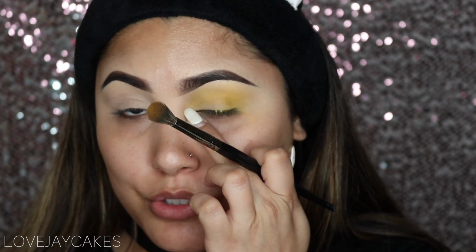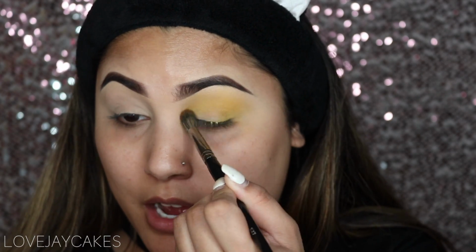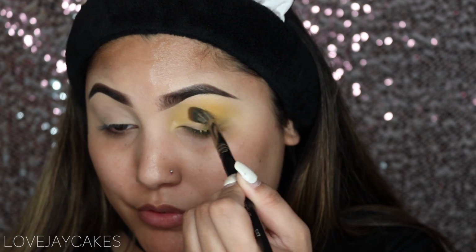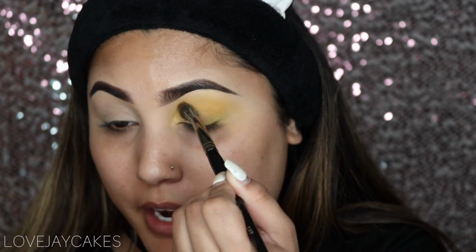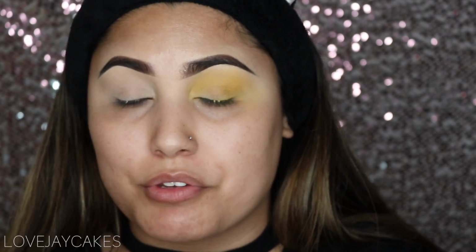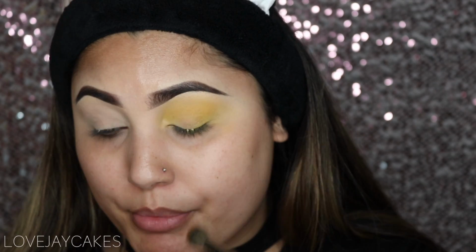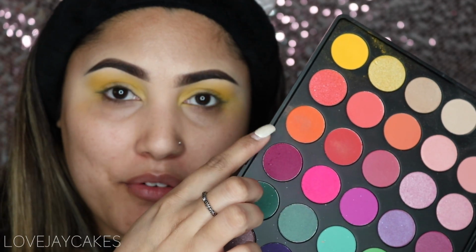It's okay if you go into the inner corner, because we're doing a halo eye, and it's kind of better to do that so everything just looks really blended out and nice. So again, since this is a halo eye, it's okay if you are a little bit messy during this process. Right now I'm just really building up that yellow color because I want that to really pop out. Orange shade right over here from the 35B palette from Morphe.